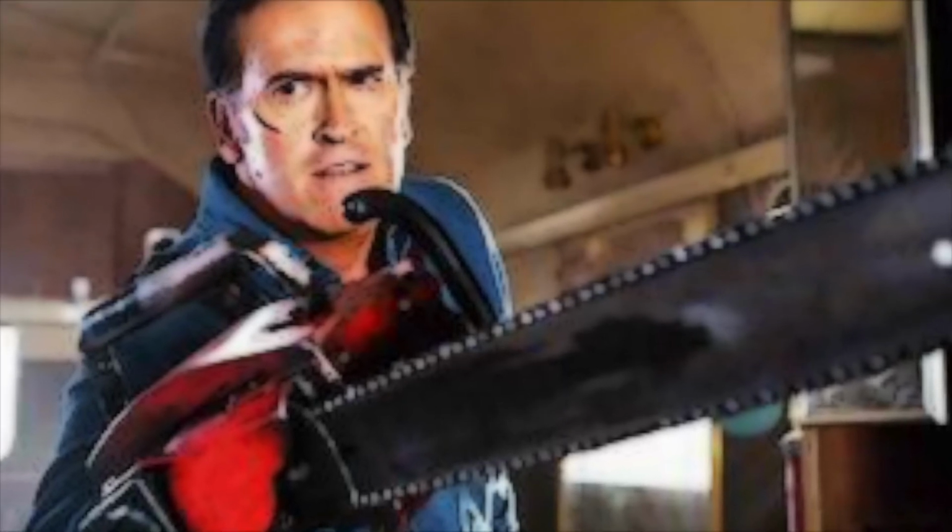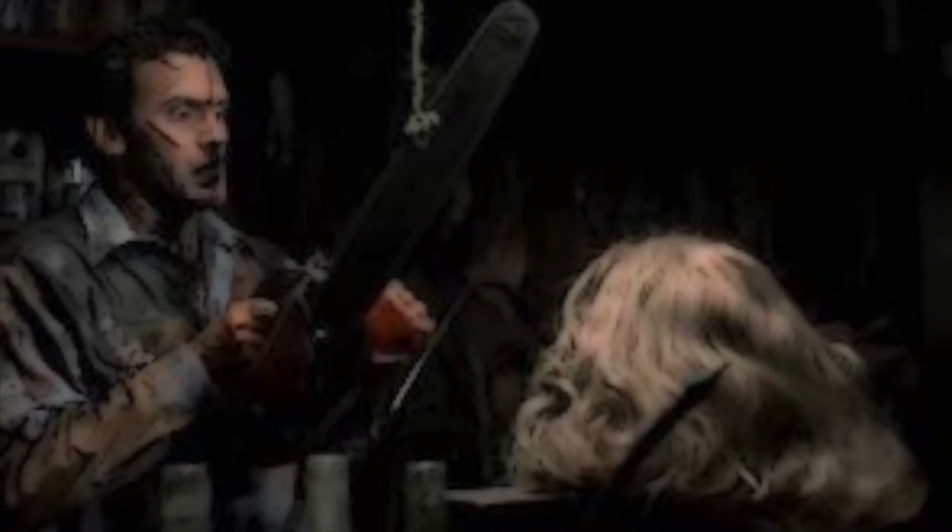The chainsaw hand has featured in many video games and comic books, and most recently in the TV series Ash vs. Evil Dead. Groovy.